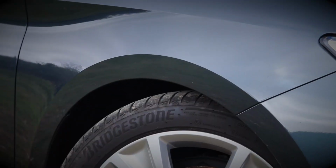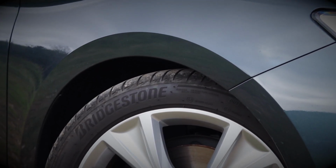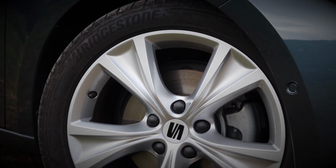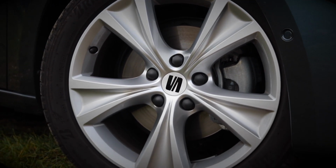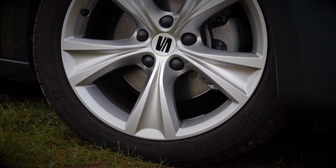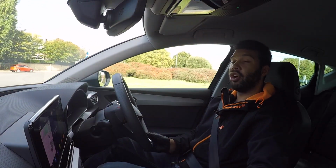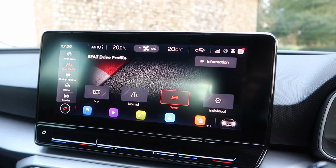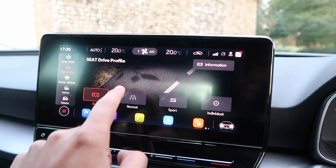This car is riding on 17-inch alloys, whereas my Cupra is riding on 18-inch alloys, so this has got the smaller alloys, of course, therefore it rides a little bit better. One thing this car has that my Cupra doesn't is a choice of driving modes. So I have normal, eco, sport, or I think the other one is individual, if I'm not mistaken.